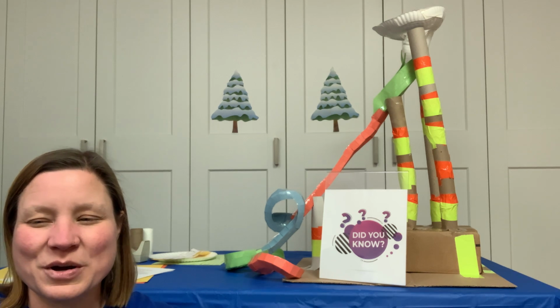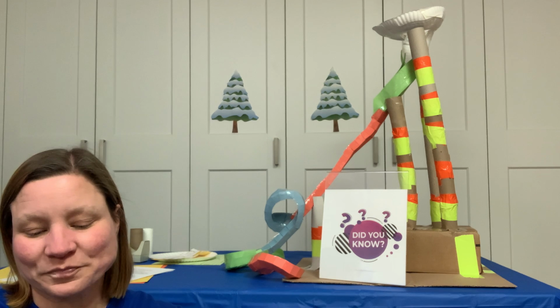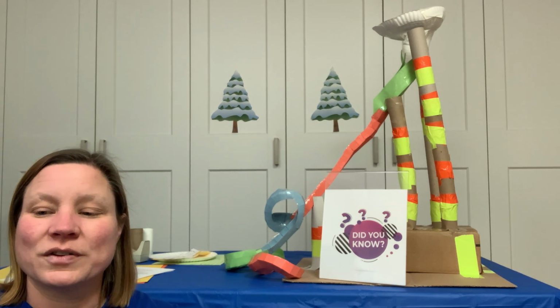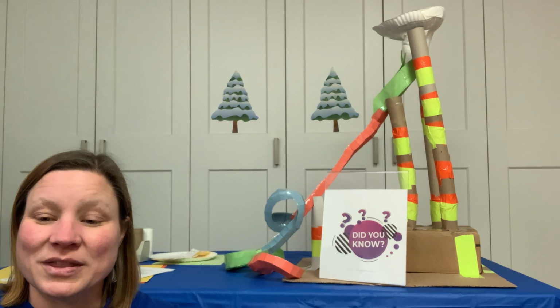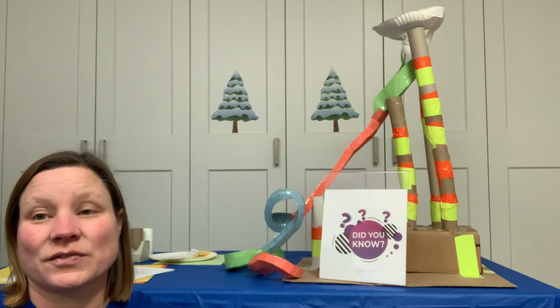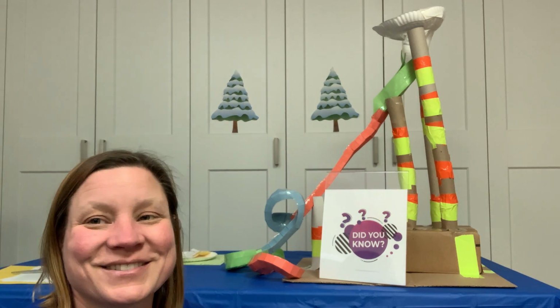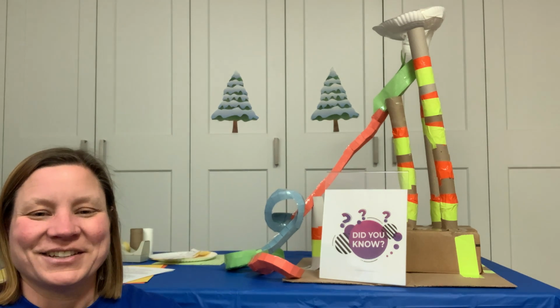Did you know that the tallest roller coaster is called Kingda Ka, and you can find it by traveling to Jackson, New Jersey? It is located at Six Flags Adventure, and that's the tallest. So if you like roller coasters and you're looking for a thrill, go that way. Okay.